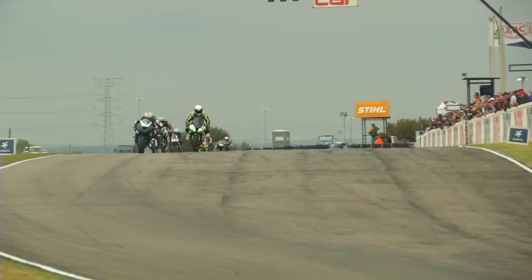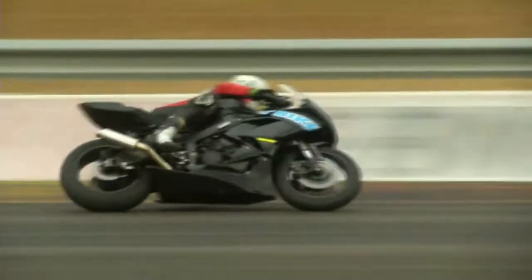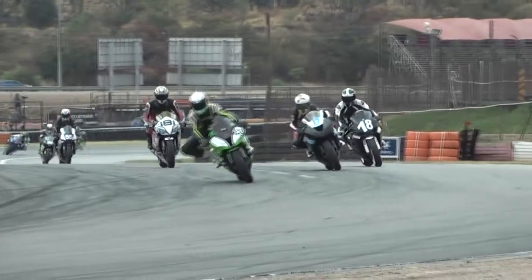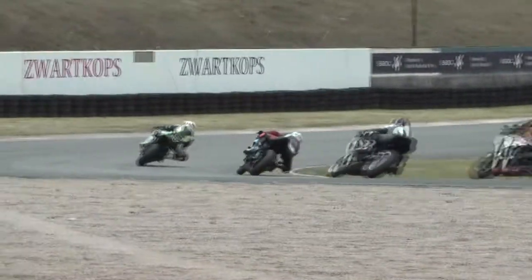Dixon now applying the pressure, looking for a way through. He's managed to make his way back up into the top 3. Hopefully he can keep it all together. Woutwala losing out into turn 1. A dive through on the ZX10, and the Team Bucine machine moves up to the front. He's got the lead now. Chris Kretzen leading out over Woutwala and Zadie Williams. There is the Westside Motorcycle in 4th place of Dixon.